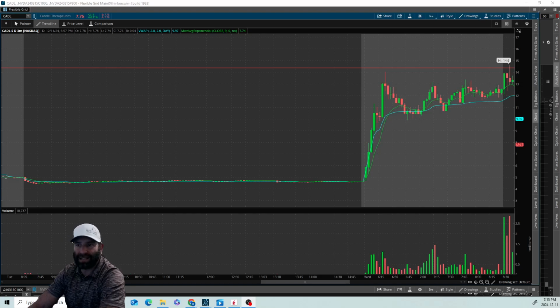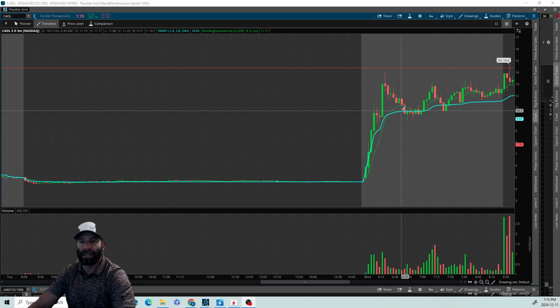Welcome back, guys. I want to show you a trade I had today on CADL Therapeutics, CADL. This thing went from $4 all the way to $14 in a matter of a few minutes. And so whenever you see this happening, you can bet there's going to be a lot of eyes on this stock, and there's going to be some opportunity that we can hopefully take advantage of. So let me show you how I traded it and how I determine what direction to trade it in.